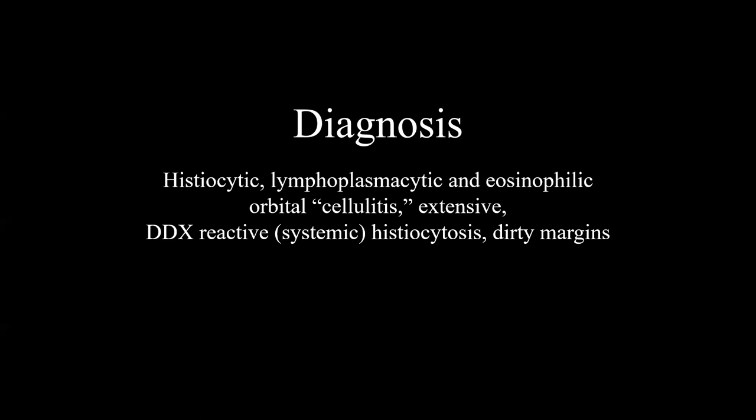So there's some comments here. Carol asked about orbital NVE. The way we think about it, they're probably on the same spectrum: NVE, granulomatous scleritis, reactive histiocytosis. It all goes back to diseases where histiocytes get confused and decide to stop obeying the rules. I think it's partially kind of the same thing.